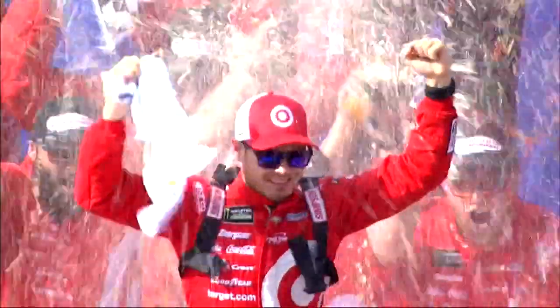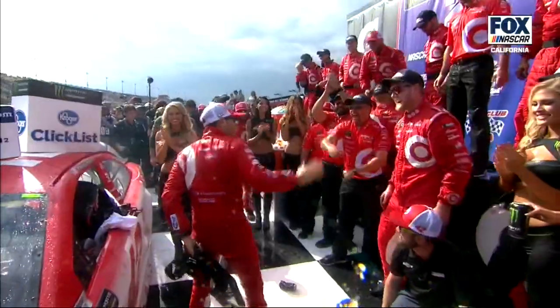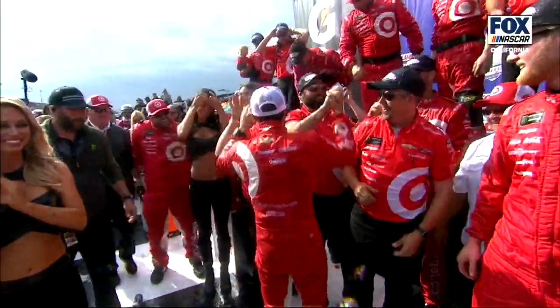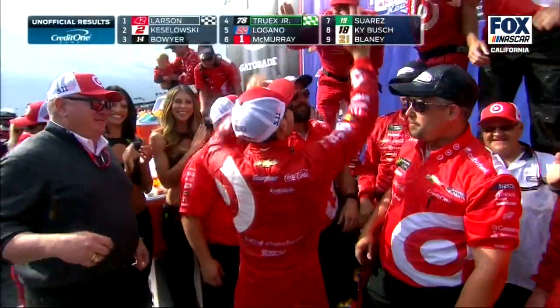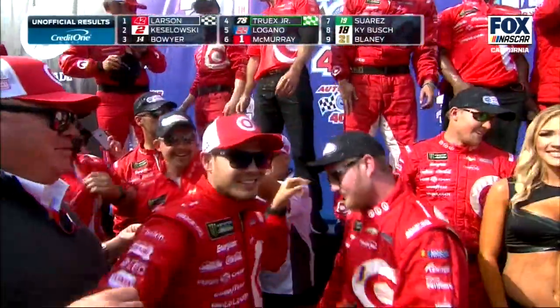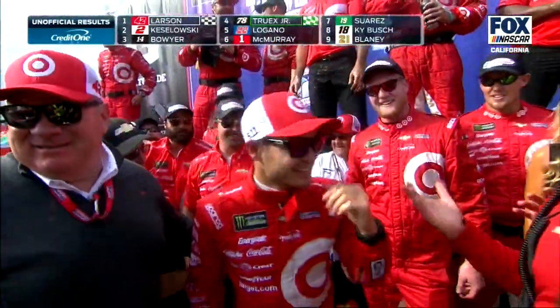The fifth race of the season in victory lane, Matt Yocum is there. He first won at California's sister track, Michigan. Team effort. Chip Ganassi Racing, a hug from the boss. Thanks.